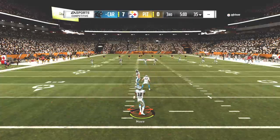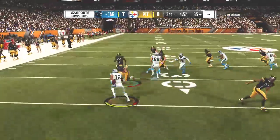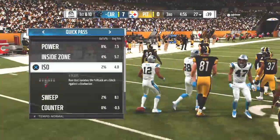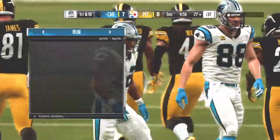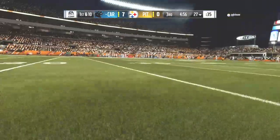Second half action underway. More now on the return. And he'll take this across the 25. Couple extra yards up to the 27-yard line. Out come the Panthers. They'll have it first on offense in the 3rd quarter.